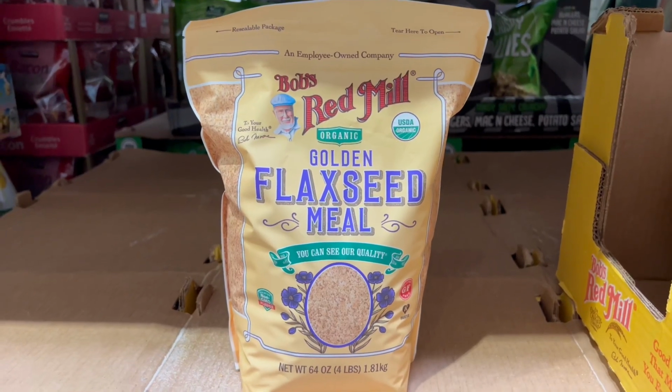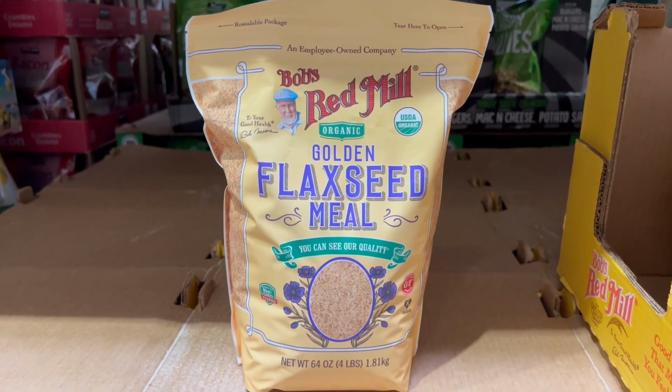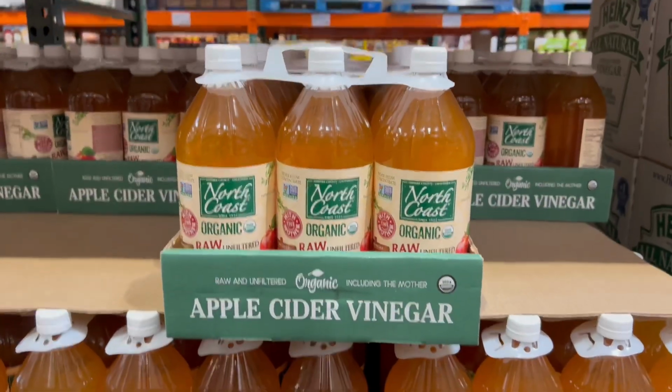If you're into flax seeds, they have them there as well. I'm more of a chia seeds person because it has more protein and I feel like it has more benefits. So that's why I choose chia seeds over this, but you can do whatever you like.